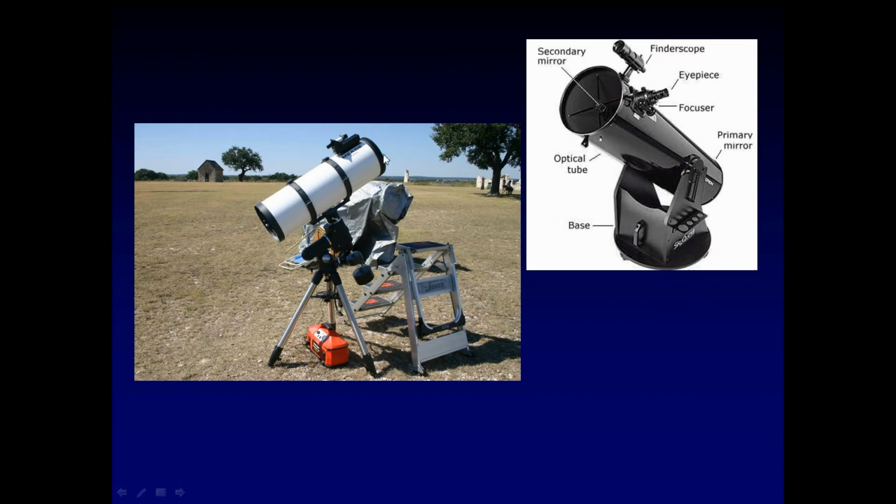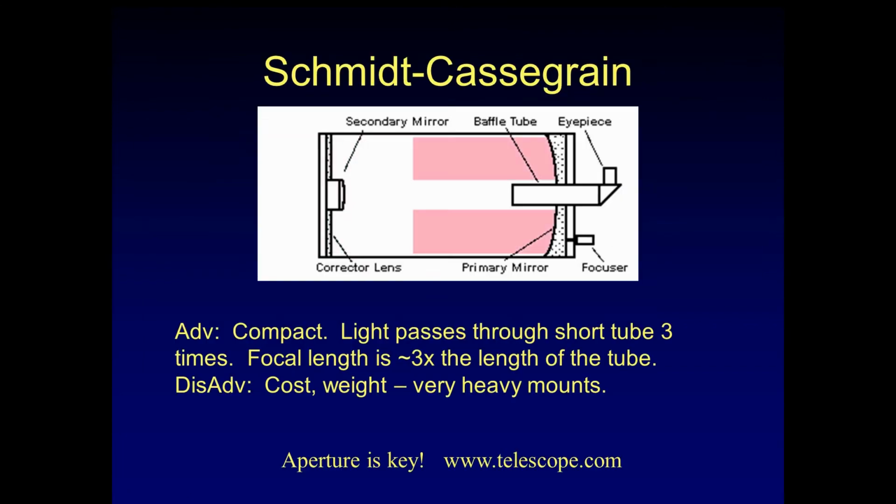They do make what are called Newtonian reflectors, such as this one, on an equatorial mount. Here's your standard Dob. We'll be talking about that as we go further into this talk. The third basic kind of scope I want to talk about is a Schmidt-Cassegrain. It's compact. Light passes through the short tube 3 times. The focal length is 3 times the length of the tube.